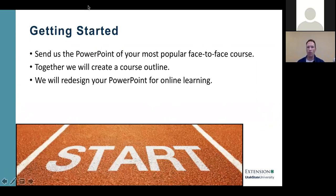We're also looking for a lot of gardening courses right now. March is about that time when people are looking to brush up on their gardening skills. They're getting spring fever, and they're interested in learning about gardening courses before they start planting. So shout out to anyone who does gardening courses. We'd love to work with you. And then again, that first step is really the PowerPoint redesign and evaluating those learning objectives.